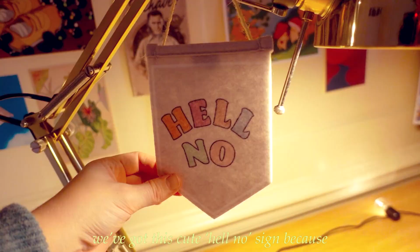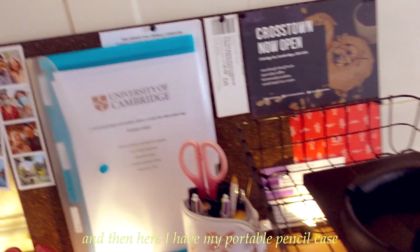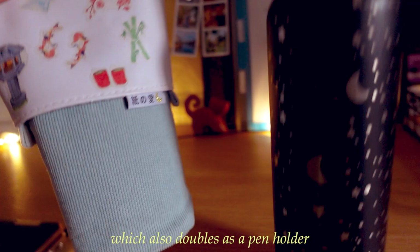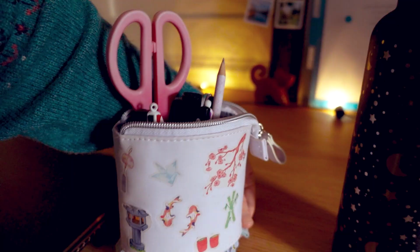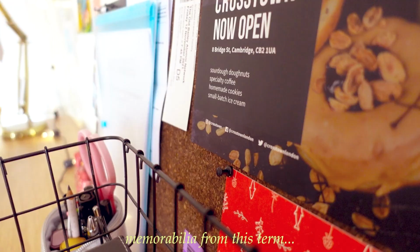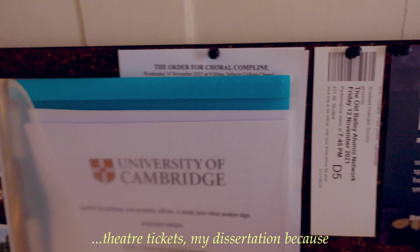We've got this cute hell no sign because that also tends to be my mood quite a lot when I'm working. And then here I have my portable pencil case, which also doubles as a pen holder. Very convenient. And then I have a pin board behind there just with some memorabilia from this term, some pictures from my year abroad, and this little cat figurine, theatre tickets, my dissertation because I have to prove to myself that I actually did that.